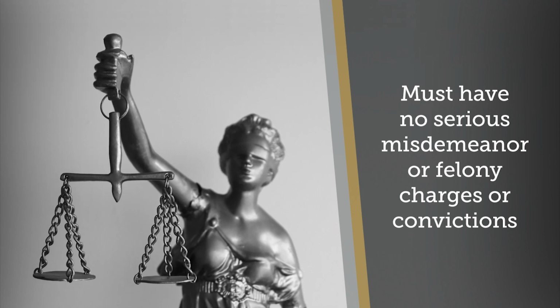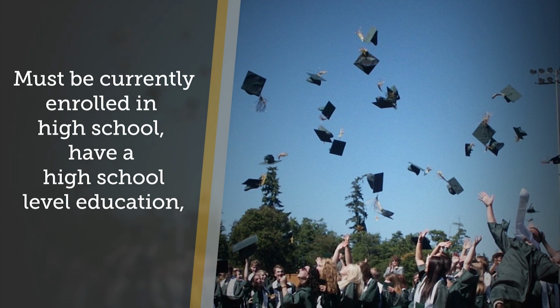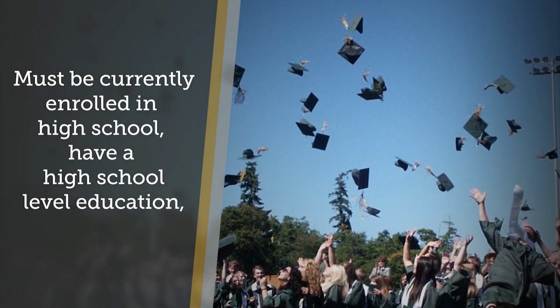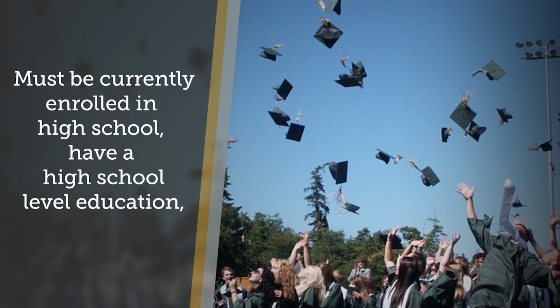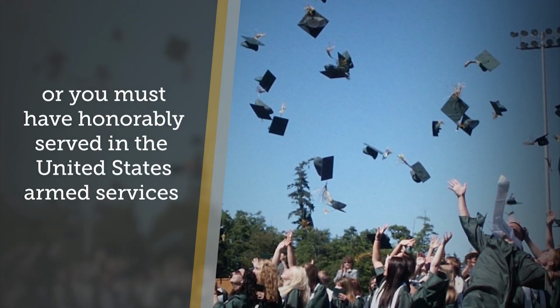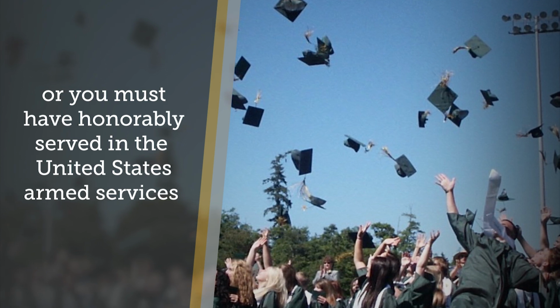You have to show that you have not received a serious misdemeanor charge or conviction or a felony charge or conviction, that you're a person of good moral character, that you're positively involved in your community. And finally, you have to show that you're either currently enrolled in high school, that you graduated from high school, or if you didn't graduate from high school, that you've completed your education at the high school level. We often call those certificates a GED or a certificate of general education. If you don't have any of that, the only other way to qualify is if you honorably served in our armed services.